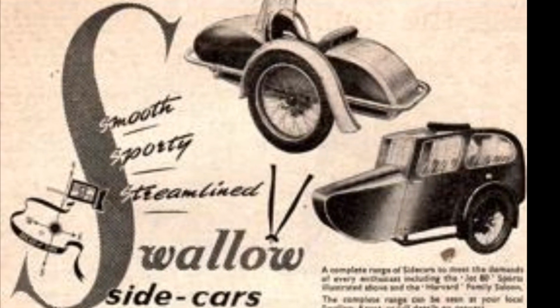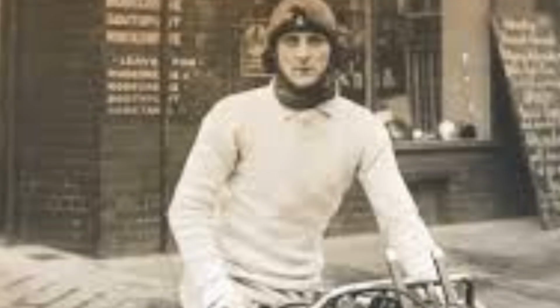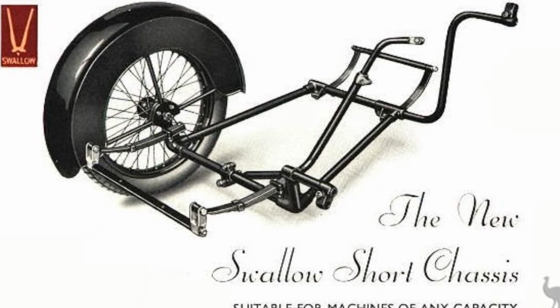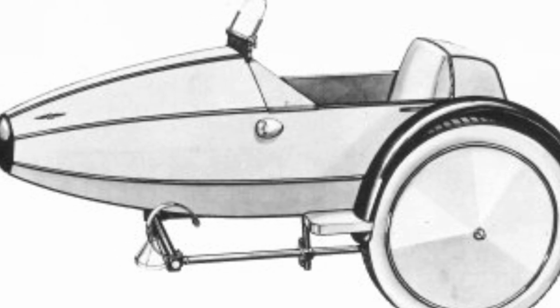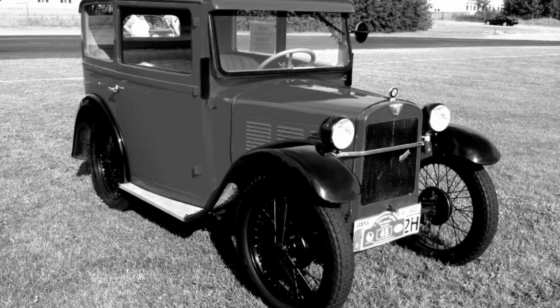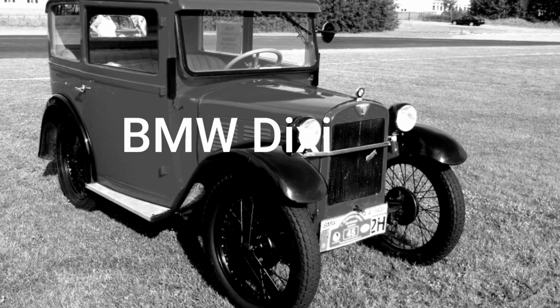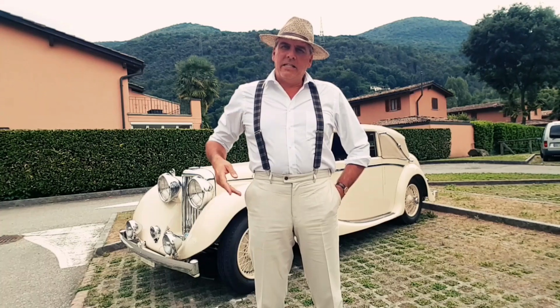Swallow Sidecars was born into the automotive world in 1922 by two close friends named William Lyons and William Walmsley in Blackpool in England. In the company's early years, they built sidecars for motorcycles, hence the company name, and later began building bodies for the vastly popular Austin 7. The funny thing is that BMW was doing the same thing in Germany, because this is the BMW Dixie, also based on the Austin 7. In 1928, the Swallow Company moved from Blackpool to Coventry, in that time the heart of the British automotive industry.